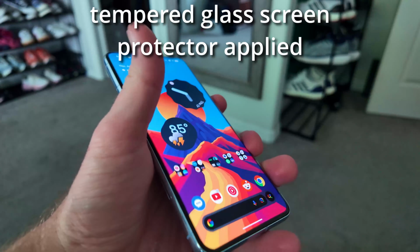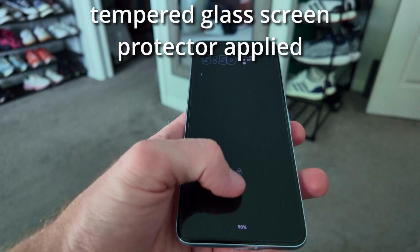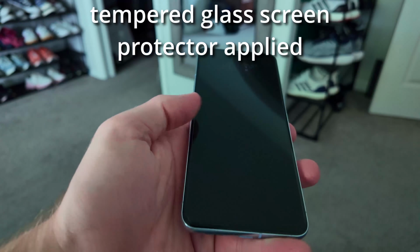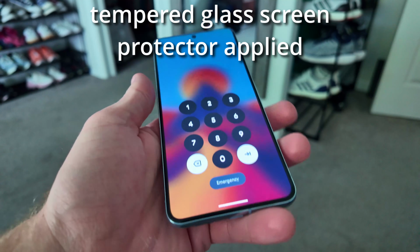But enough about all those cool Pixel features, let's talk about security. When I look online, a lot of people have major gripes with the fingerprint sensor, the optical fingerprint sensor of the Google Pixel 8 Pro. They always talk about how they don't like it, it just doesn't work, or it's very inconsistent. This fingerprint sensor on this phone has been great. I have never had a single issue getting onto my phone, that is, with a screen protector off.